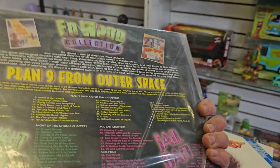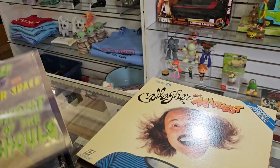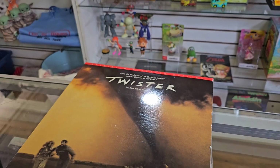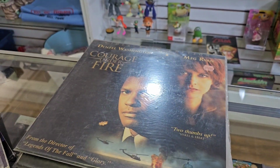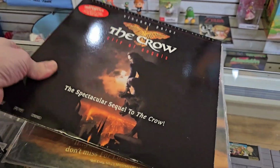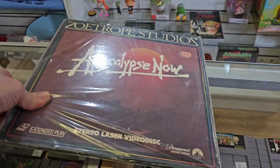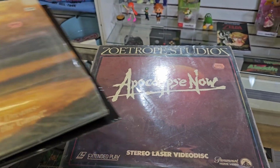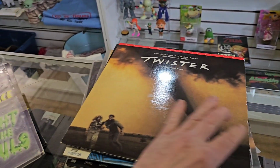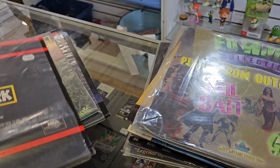Huh, that's kind of different, huh? And Gallagher. Elvis. Twister. Courage Under Fire. The Crow. For Love of the Game. Apocalypse Now. I like the Close Encounters. Is one of my favorite movies. So, might have to look into that one.